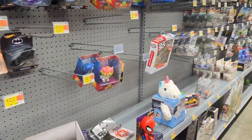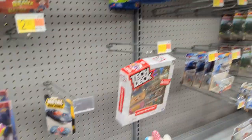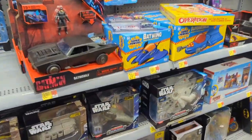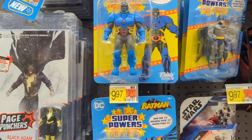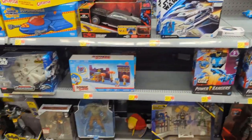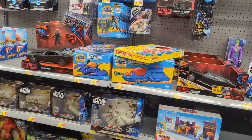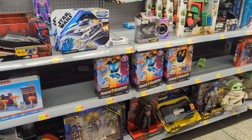Nothing new over here. Looks like someone finally bought the Chase figure. Or we got Page Punchers, Superpowers. It looks like the same old croc still here. Nothing new. I'm trying to get down there, so hang tight.